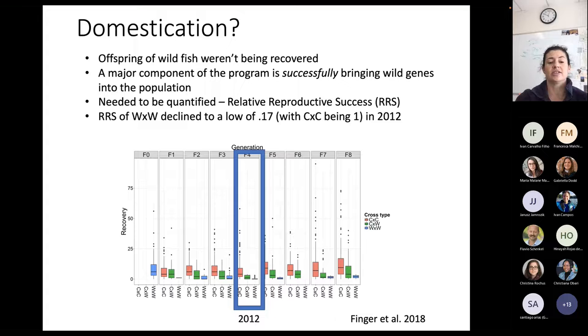And here is a figure, and it shows the F0 generation was in 2008, F1 2009, and so on. And we weren't bringing in as many wild by wild fish, so that's one reason why the blue, which is the wild by wild, does go down. But another thing that you can see is that the red, which is the cultured by cultured crosses, is going up. So they're also getting better at having their offspring survive. So that was really interesting and a bit alarming.